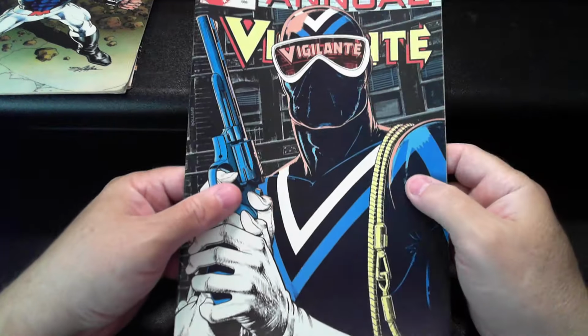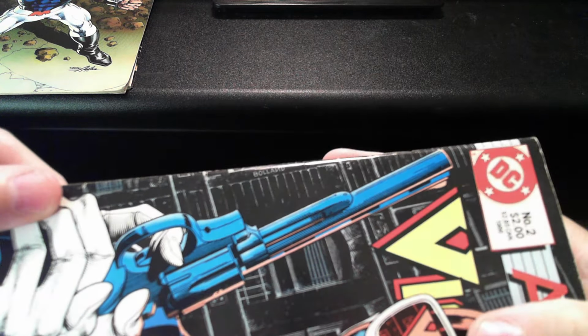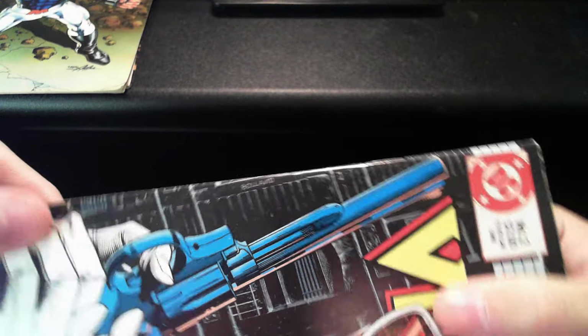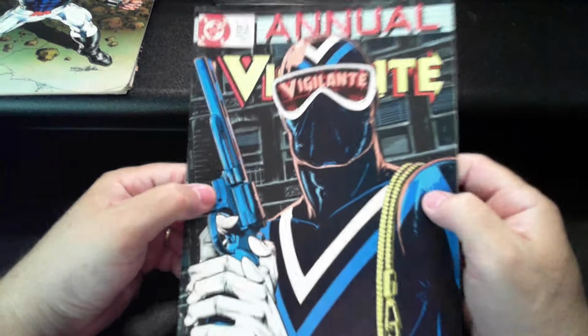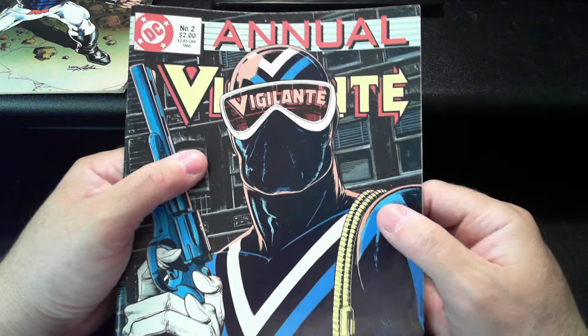But we know better. So I read this last night. Vigilante, with a cover by Brian Boland. Love that cover. Really, it made me actually pick up the book. I didn't even read it from the $2 bin.